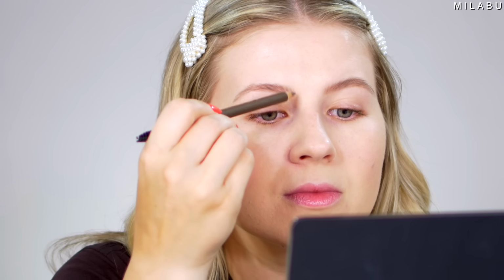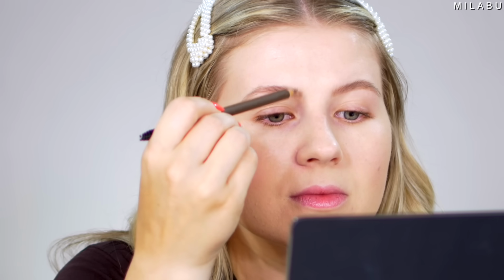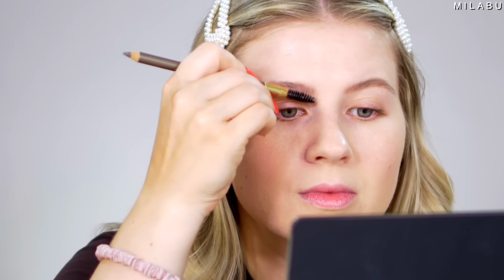But they do say it's supposed to be a velvety smooth formula that is enriched with coconut oil to glide on effortlessly. And the pencil, I will say, is definitely gliding on pretty easy. I'm not having to put too much force, not as much effort as I was expecting.